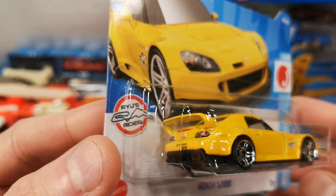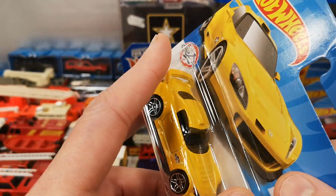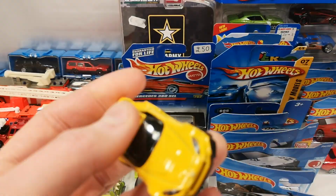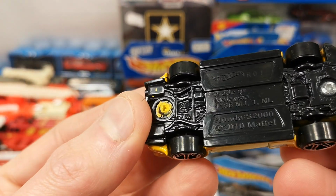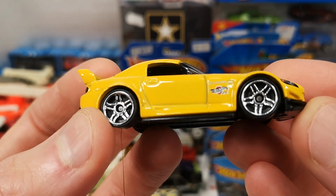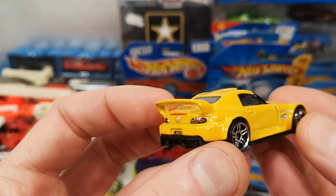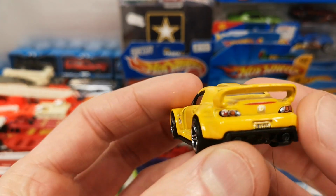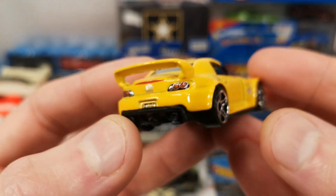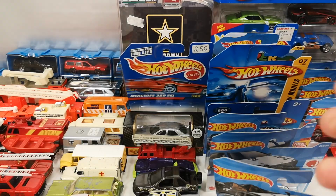In the reuse rides, the Honda S2000. So Ryu Asada had an S2000. So we get basically 4 tempo sides, which is really good. Our Asada on the license plate. That's a nice one. Really pleased with that.